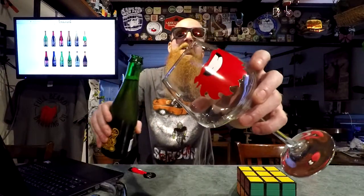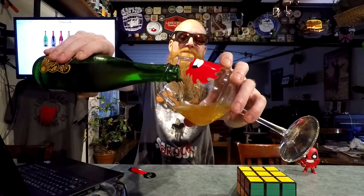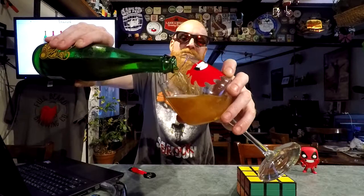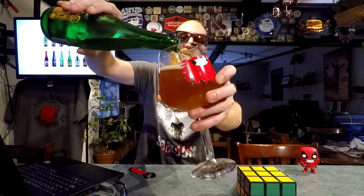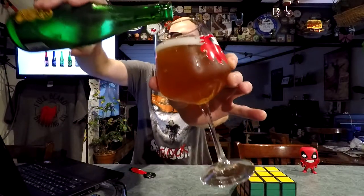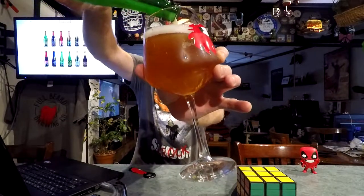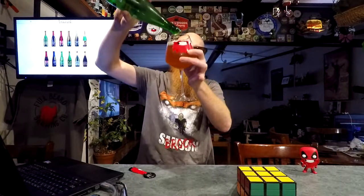That was so bad. Let's see what we got, because I guess that's the only way to go. The only direction to go from here. I'm not sure about sediment in this. It seems pretty clear, and there's like zero. We'll do a swish just to see. There might be a bit in there. Not really. I just hit this with that.